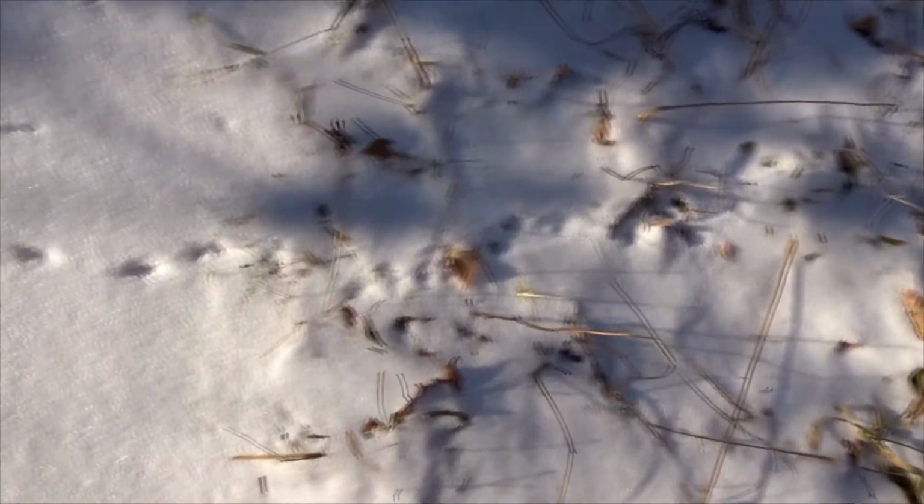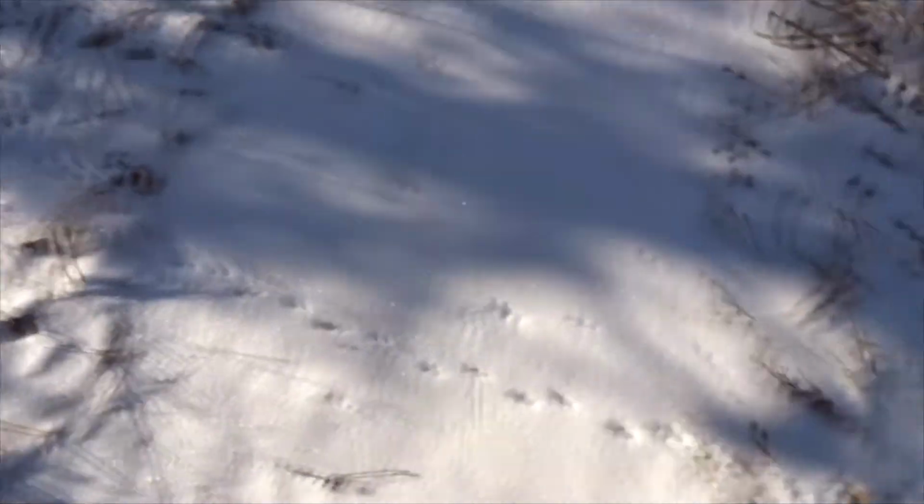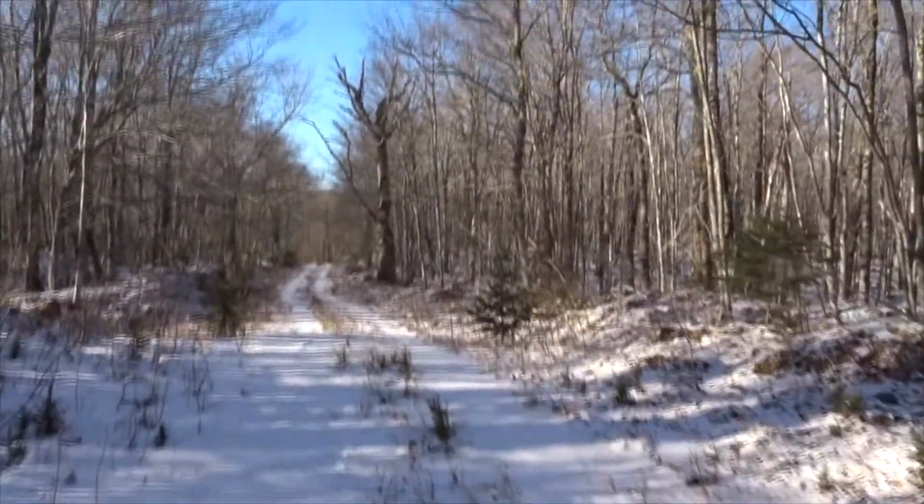Here we have small animals, more substantial tracks, and no tail mark behind it. So this could well be a vole here. There are many types of rodents back here in these woods.